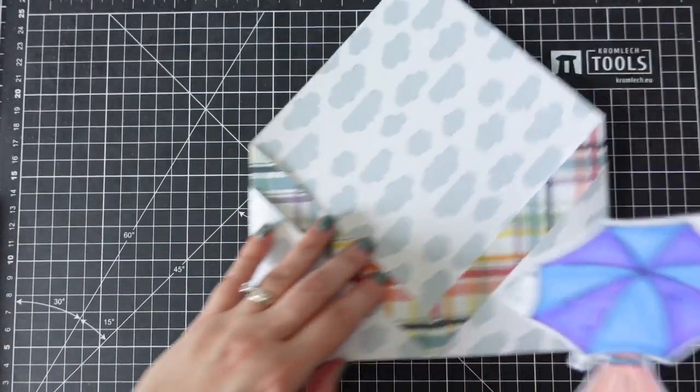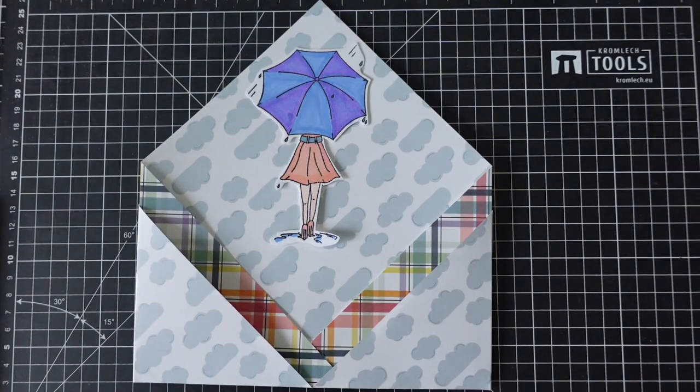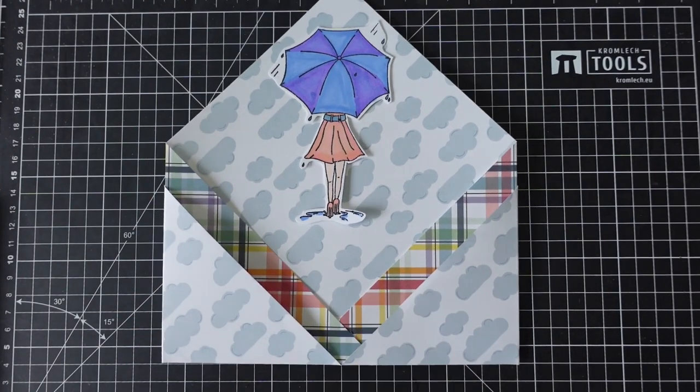Right, bring this back in. Okay. Still not sure. Still not sure. All right, I think I'm making a different base. I will be right back.